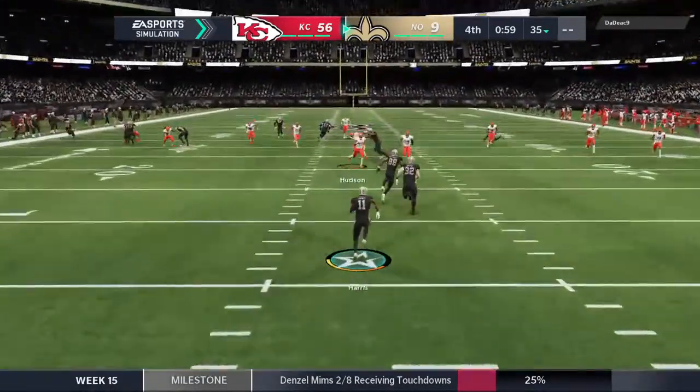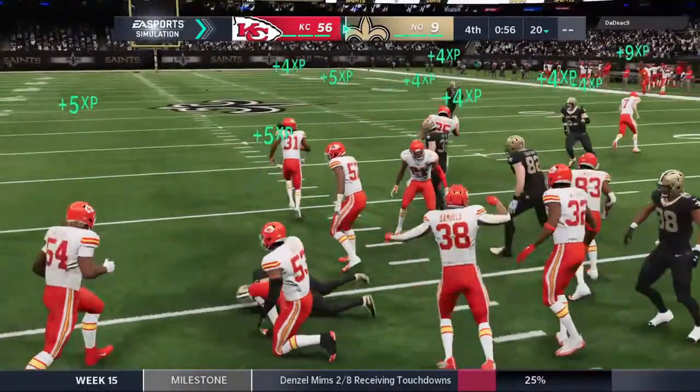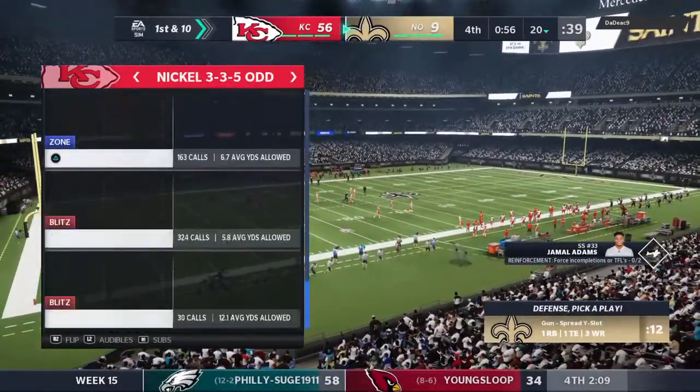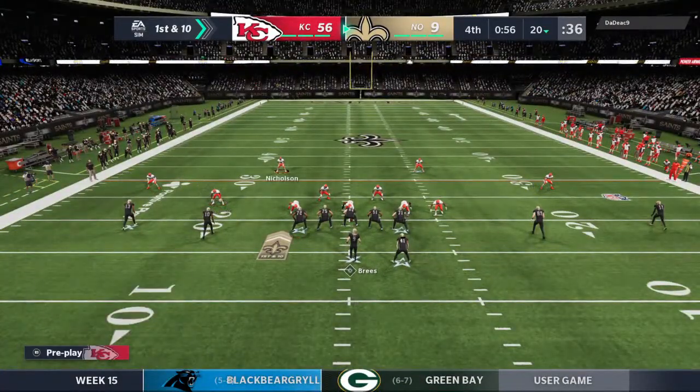Taken about 7 yards deep. And the decision to come out of the end zone is going to cost him 5 yards as he's taken down right at the 20. Saints take over 1st and 10 at their own 20-yard line. Getting set for their next drive, the New Orleans offense.